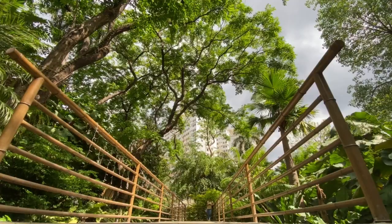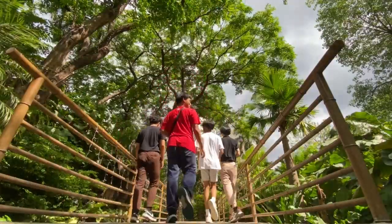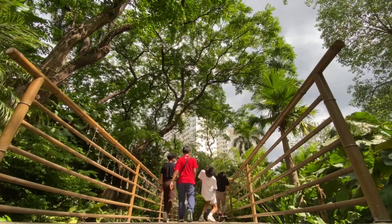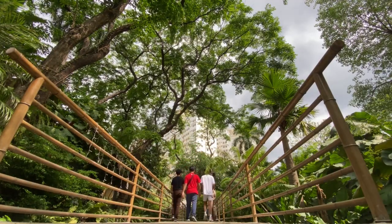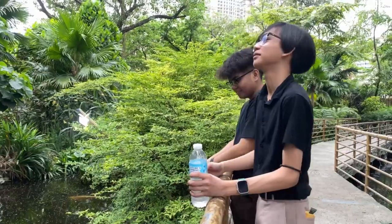After having a really nice meal at the Aviary Cafe, we wanted to go to the reptile section of Manila Zoo. But little did we know, we were going to see a pond. Like, there's a pond full of coins. So we wanted to throw coins.